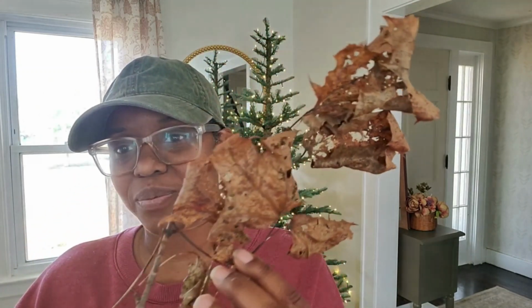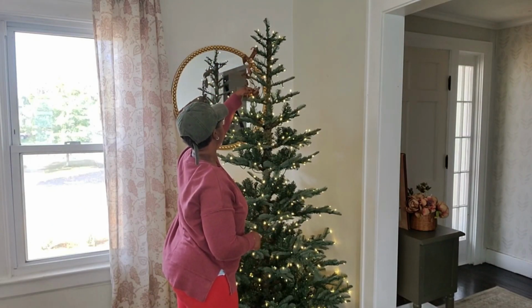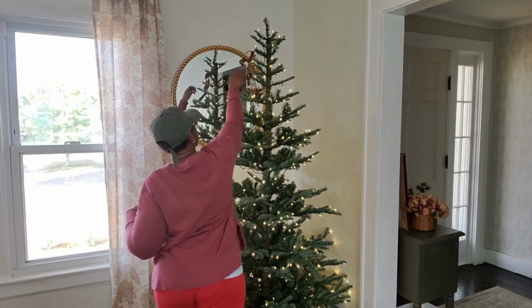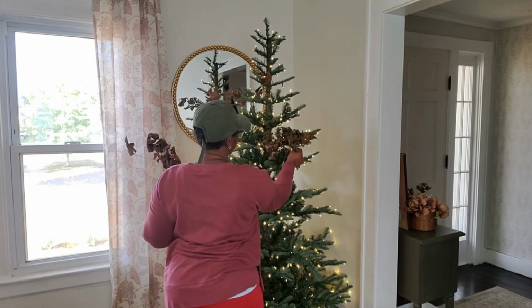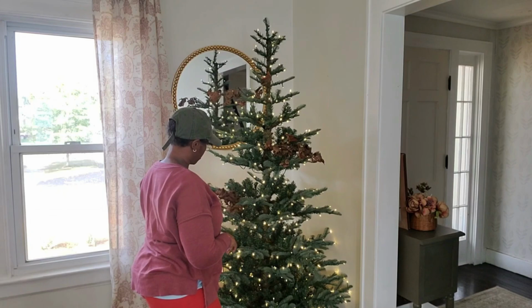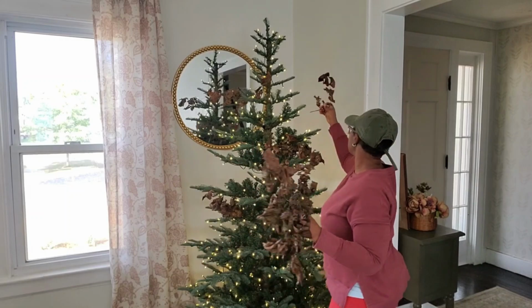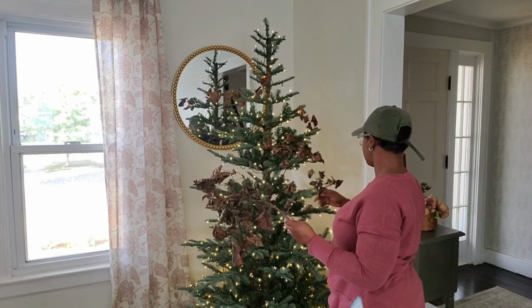Yes, that is a leaf or branch that I am holding in my hands. Today we are decorating my fall tree in my family room, and I am going for a more rustic, playful, whimsical elegance. I decided to grab some of these branches from off my tree and place them inside of the tree. It's an economical way of decorating, but it's also being creative and using what you have.